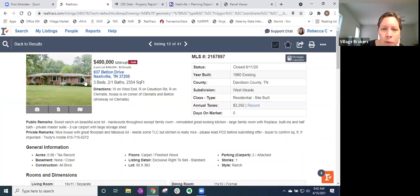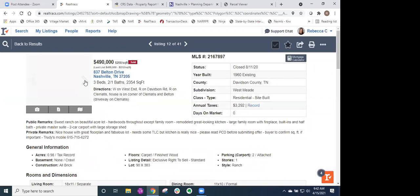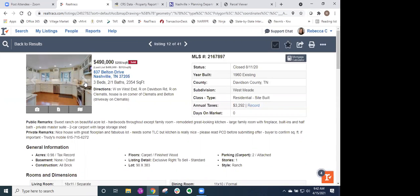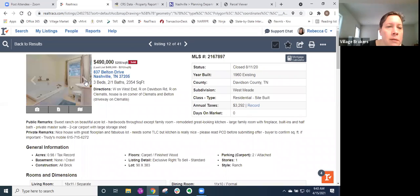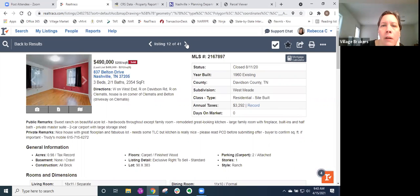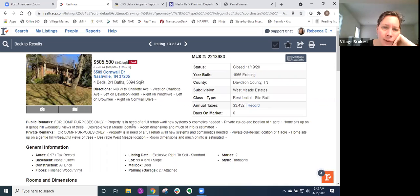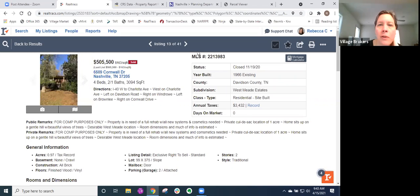Need some TLC. Excellent. Love that. It's clean. That's a keeper. That's beautiful. I remember them saying that one had a big kitchen, but then didn't do anything else. So I say keep that. All right, for comp purposes only, property is in need of a full rehab with all new systems and cosmetics needed. I don't think that's our comp. And there are 2 pictures. Okay, no.